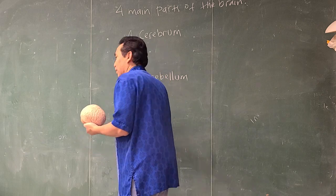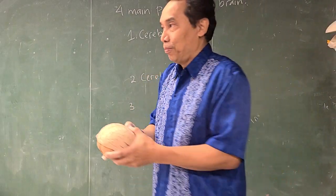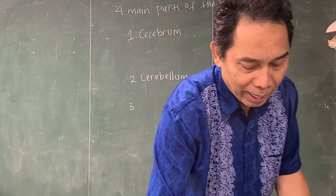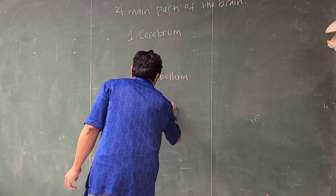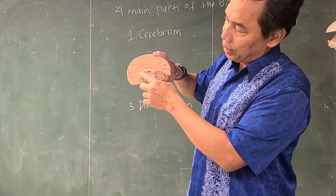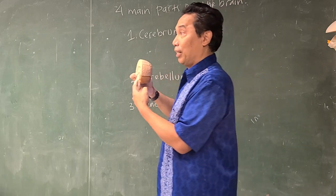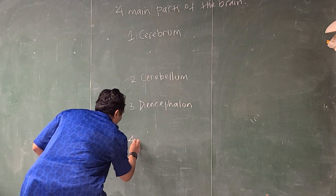The third part, you cannot really see from here. We actually have to open it in order to see the middle part over here. So this is the middle part of the brain. That middle part is called the diencephalon. Which is this part over here. Okay, and the last one looks like a stem. What is the name going to be? Brain stem. Okay. It's going to be the brain stem.